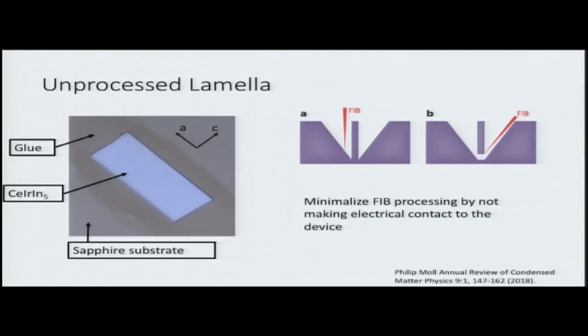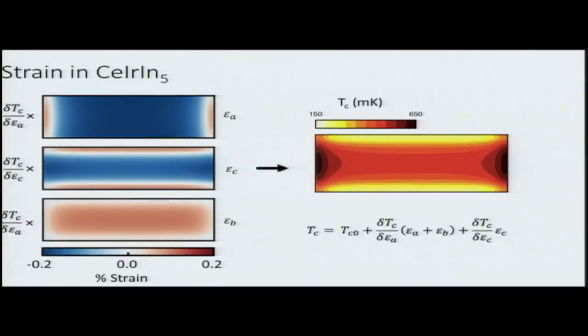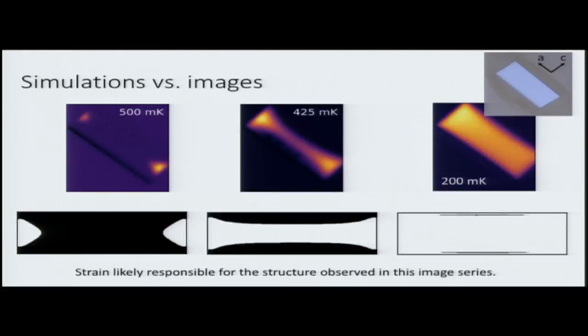All right. So we've also looked at just an unprocessed lamina, just that single sliver of material without having seen any additional focused ion beam steps. And even this one shows a non-uniform way in which superconductivity turns on. It first emerges at the short edges here, and then grows a long bow tie inside the structure, and then eventually the whole thing turns superconducting. And of course, we can also capture this reasonably well in the simulations.